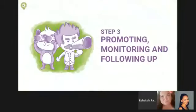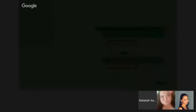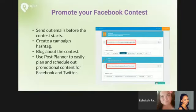All right. So our last bit here is the all-important, which you've touched on several times, how to promote and then monitor and then continuously follow up with those people that you're now gathering all those leads and putting them into your list building system, putting them into your CRM, and making sure that you're staying out there in front of them. So first of all, let's talk about once you've got your contest built, how do you promote that contest?